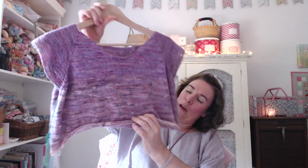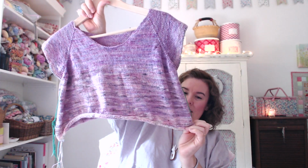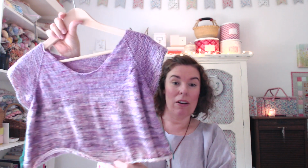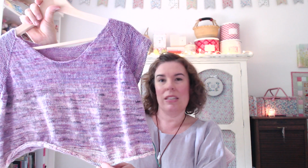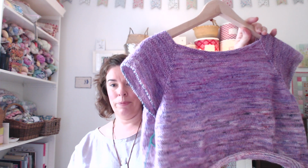And I've probably got it on a bigger cable than I need. I think it'd be easier on a slightly smaller cable, but I wanted to try it on just to make sure everything was going to plan. So that's why it's on a bigger cable. I might reduce that and put it on the smaller one again just to make it easier to knit. But absolutely loving it large.